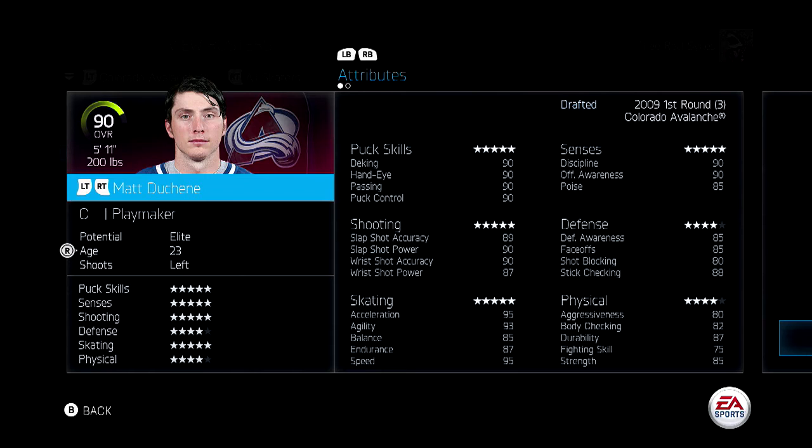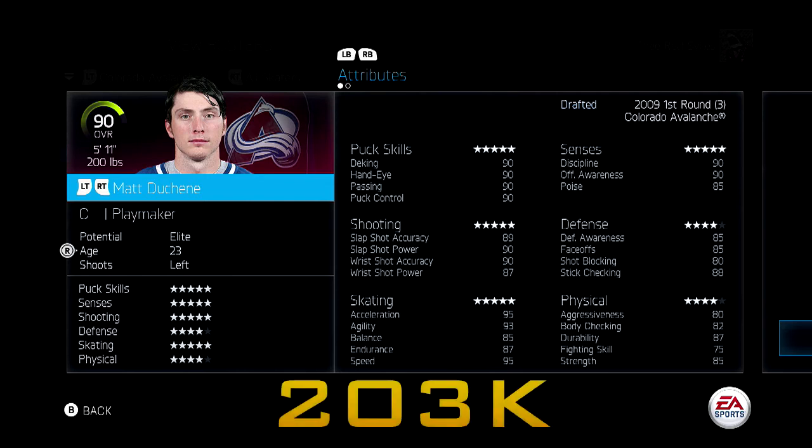On top of that, Duchene is a lot quicker, and at 90 overall, it's pretty much the same as Giroux. Giroux's a little better defensively, Duchene's better offensively, and for that reason, Duchene is going to round out our 9th spot on the top 10 list. If you want to get yourself a Matt Duchene, you'll be looking quite high, as around $203K was the last sold price.